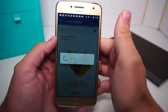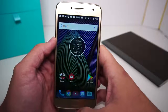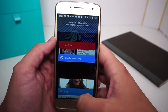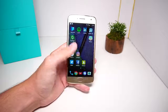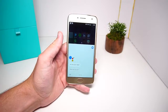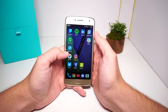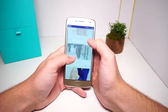MOTO's solution to this is to allow you to get rid of the on-screen buttons completely and just use gestures on the fingerprint sensor. Swipe left to go back, press it to go home, or swipe right for your Recents menu. Hold it to turn the screen off, or hold it a bit longer to activate Google Assistant. Eventually, I picked up on it, but it never felt right. Far too often, I found myself swiping left on it, but it just went home instead of going back. A novel idea, but swings and misses in my book.